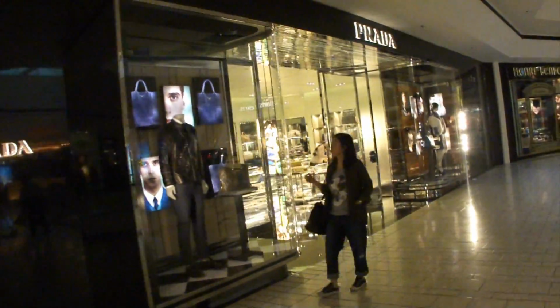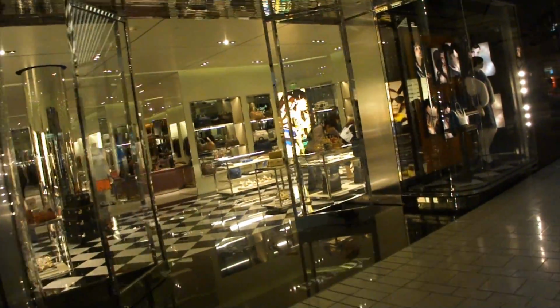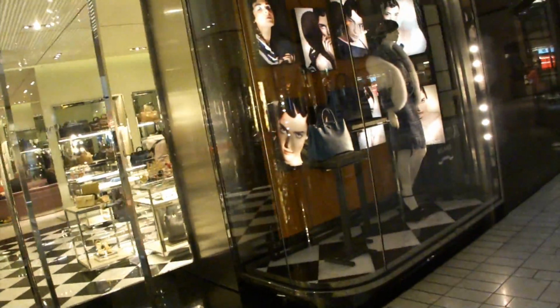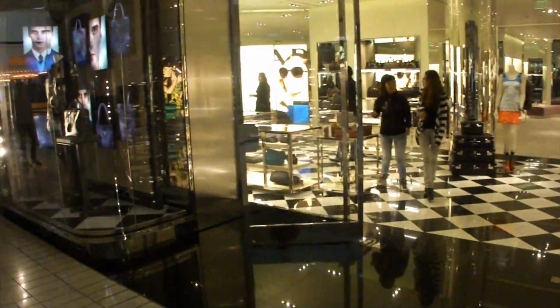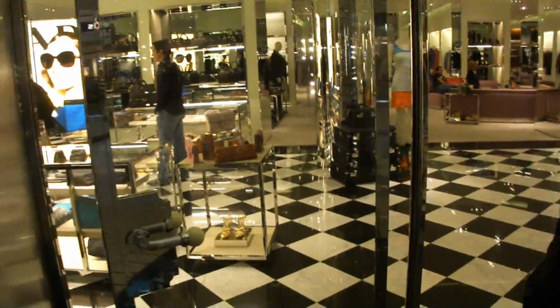Alright, guys, so walking up here on the second story of the Beverly Center, and look at this, guys. Wow, we got a Prada store. And I think I was making a comment just a little bit ago that they don't have a Prada store here in Los Angeles, but they obviously do now. And I think I'm gonna go inside. I'm not sure if they're gonna let me film in here though. Let's see how far I can get.